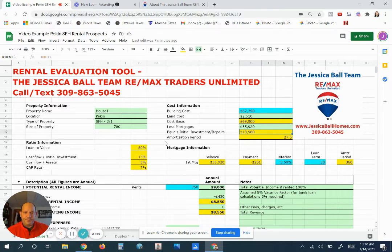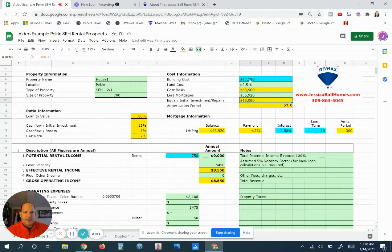cash investment down. The blue boxes here are areas that we encourage our clients to tinker with or put information in to adjust the price and the variables that go into the investment components. So again, for example, in this scenario, I've put in that we're going to be seeking a 30-year mortgage at a 3.5% interest rate, which is probably a pretty reasonable interest rate for most banks here in this Peoria, Illinois area. Right now, in 2021, on an investment property.